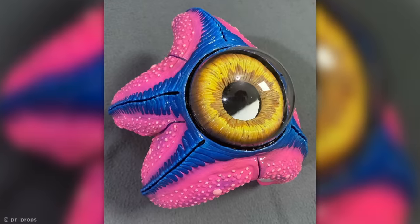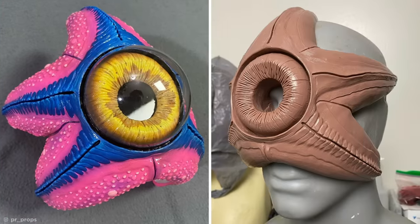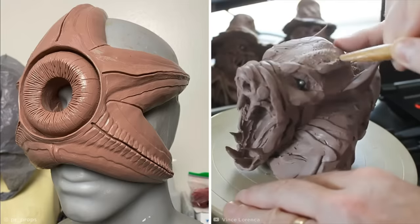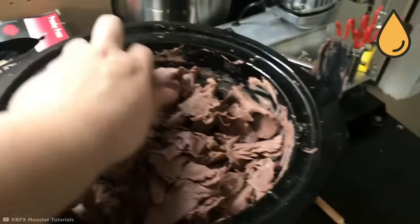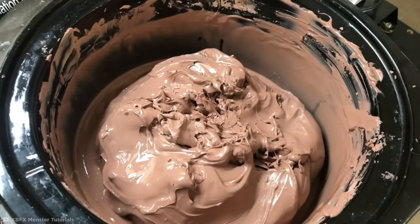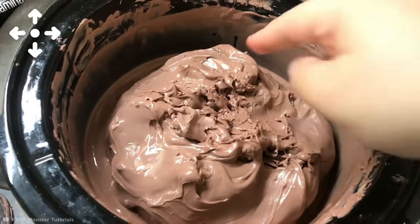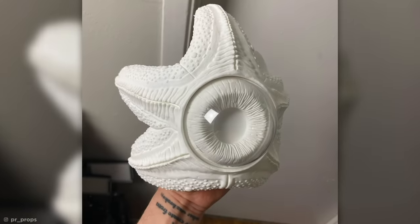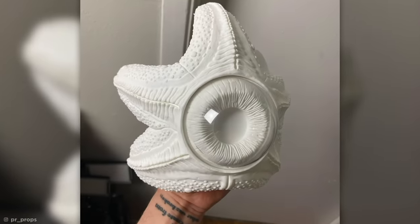Jose's facehugger mask was created using Monster Clay, the premium-grade modeling clay used by just about all serious cosplayers. An oil-based clay that hardens at room temperature, Monster Clay can be softened and manipulated easily by applying heat before sculpting. After the sculpting process, Jose created a mold using silicone and finally cast the mask in plastic.